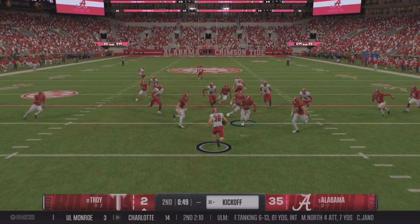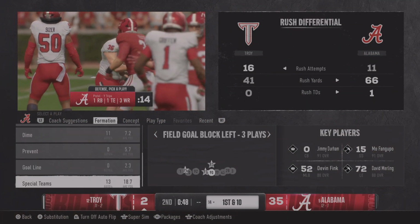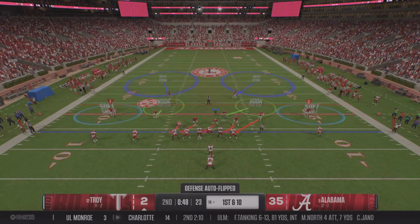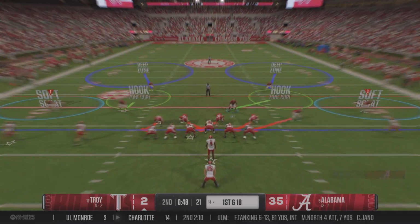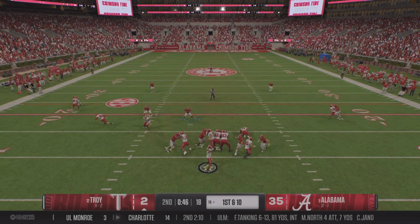Returner trying to create good field position. Tackled at the 14. Not very good field position to start here. The Troy offense back on the field now. Backed up this close to the red zone in the final minute. Let's see if they just decide to take care of the football and look toward the second half.